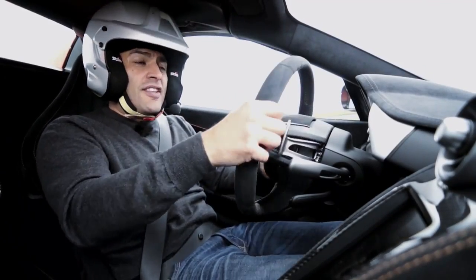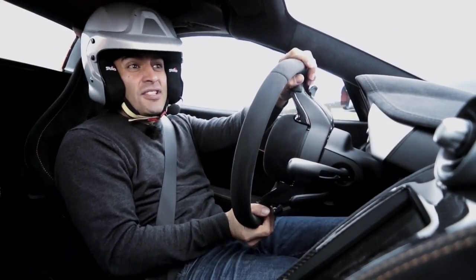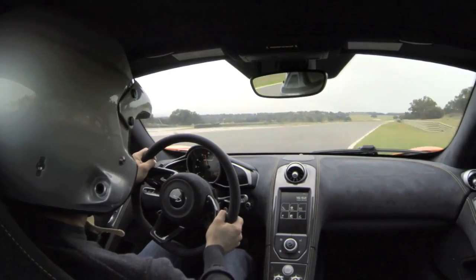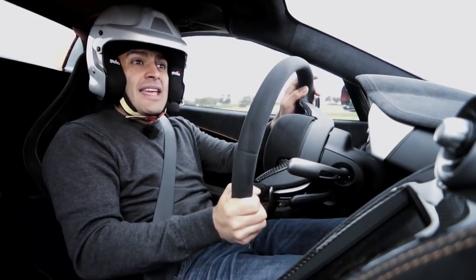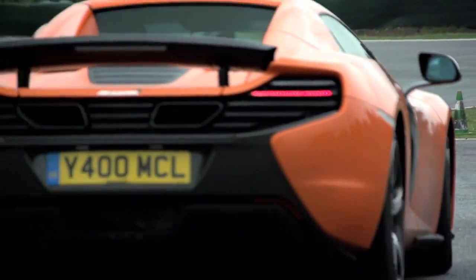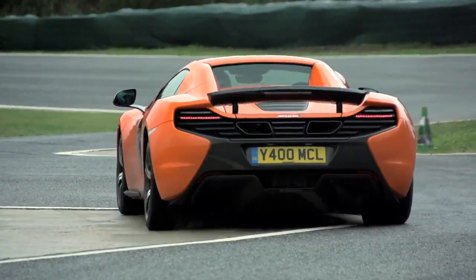There's quite a bit of difference in the chassis as well. We've got 22% more spring rate at the front, 37% at the rear, but through some damper changes, McLaren claims that the car's actually just as comfortable on the road. And in fact, they've changed the front top mount to try and make it a bit better when you hit things like speed bumps in town. So all in all, it's supposed to be sharper and quieter and more comfortable.